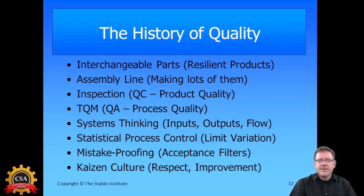Deming took his ideas of statistical process control and systems thinking and applied them to management, and tried to help the management in different companies understand that they could improve their processes a lot if they would adopt these quality principles. He wasn't very successful as a salesperson and ended up not being very successful as he approached the American car companies. Joseph Juran had a little bit better success. He ended up working for Henry Ford, created a process called total quality management, which is where the thinking that everybody's responsible for quality came from.